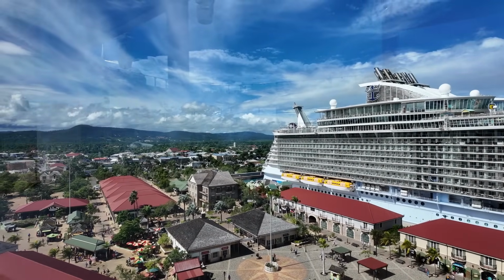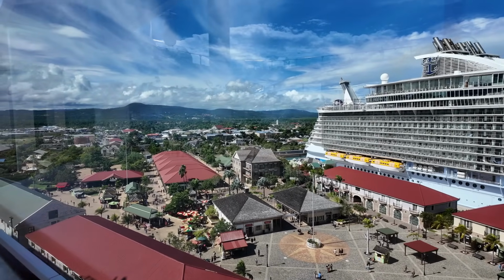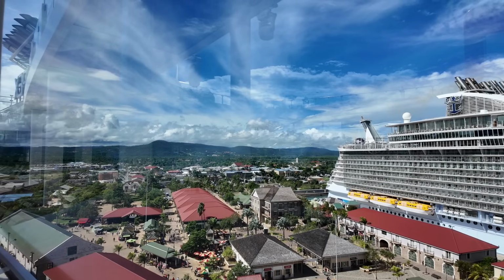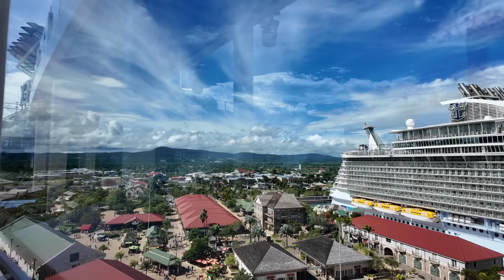I thought I'd just show you a little bit of the port area from above and a little bit of Jamaica in the distance. Beautiful day here. It was supposed to rain. Still a chance of showers this afternoon, but right now it is warm, humid, windy. Just how you like it in the Caribbean.